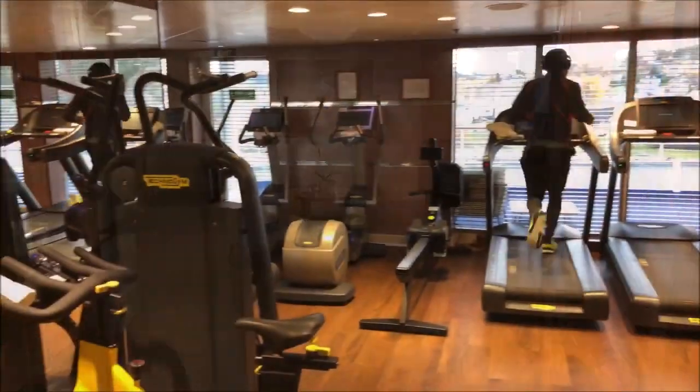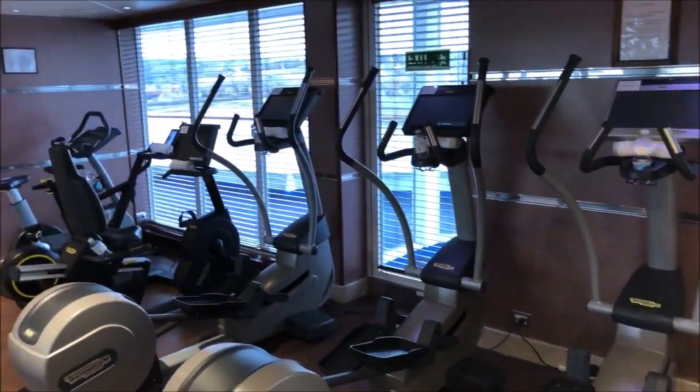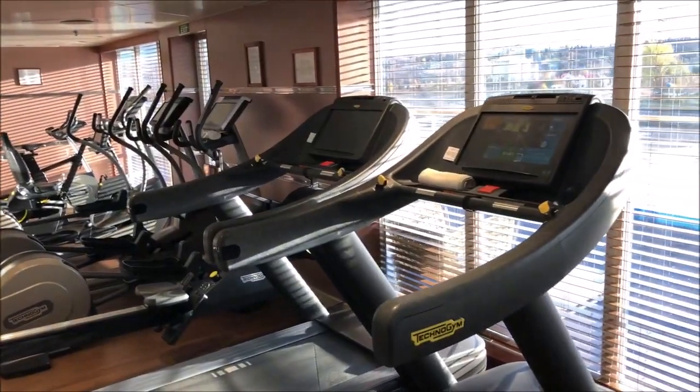There's a spa on board on deck 10, which is fabulous, but it's 5-star prices too, about $200 for a massage. But there is a gym. It's quite small, but it has everything you could possibly need. The days I went, it was relatively empty, so that's good.